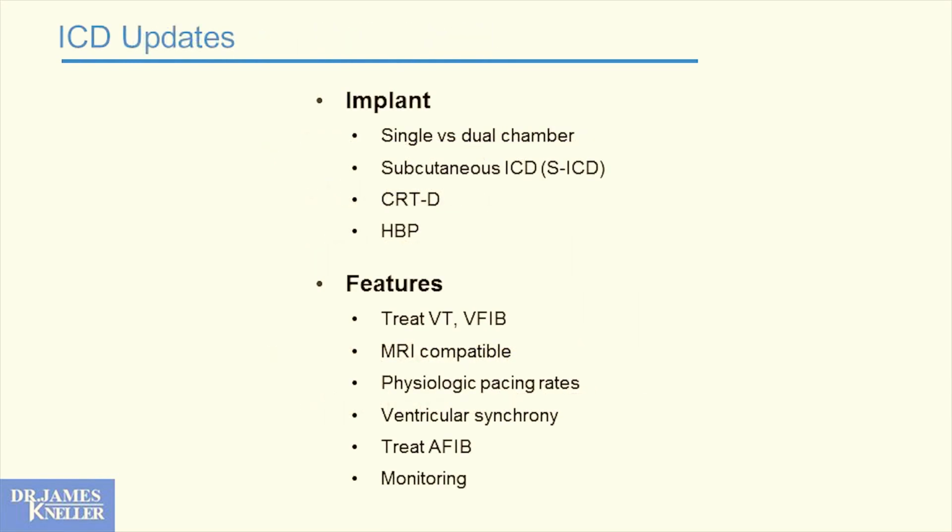So our implant considerations are now very similar to what they were for the pacemaker. Do we want a single chamber ICD? A dual chamber ICD? Should that ICD be under the skin rather than through the venous system? Should it have resynchronizing pacing for a ventricle that is not able to coordinate its contraction? And should that pacing in fact be coming from a His bundle lead as opposed to from the left ventricle or right ventricle? We want that device obviously to treat the arrhythmia, but they all do that, and they do that pretty well. So now it has to be MRI compatible.